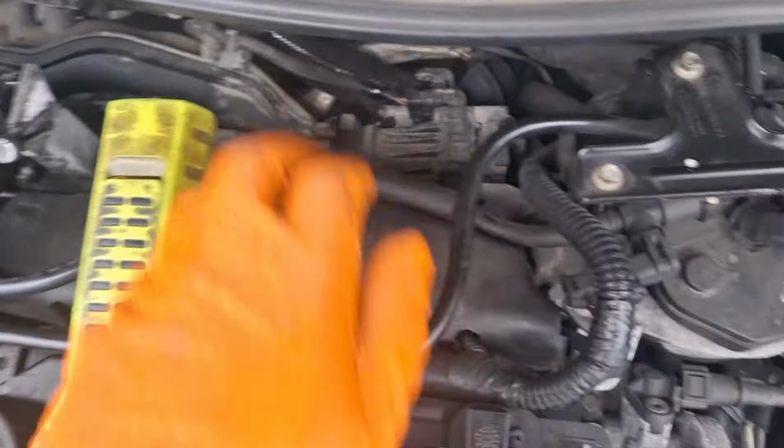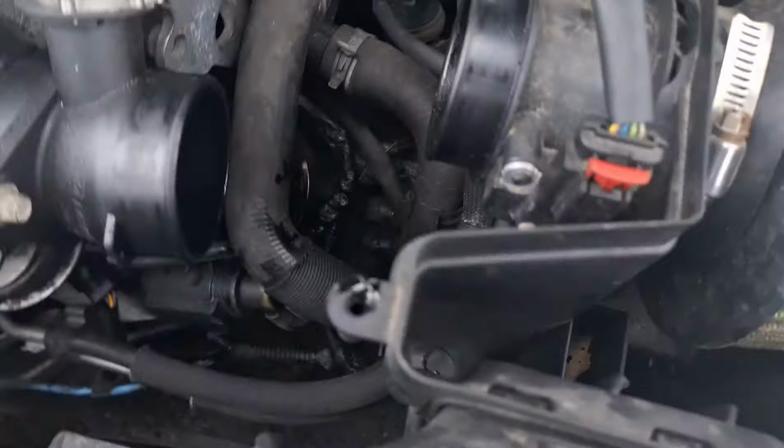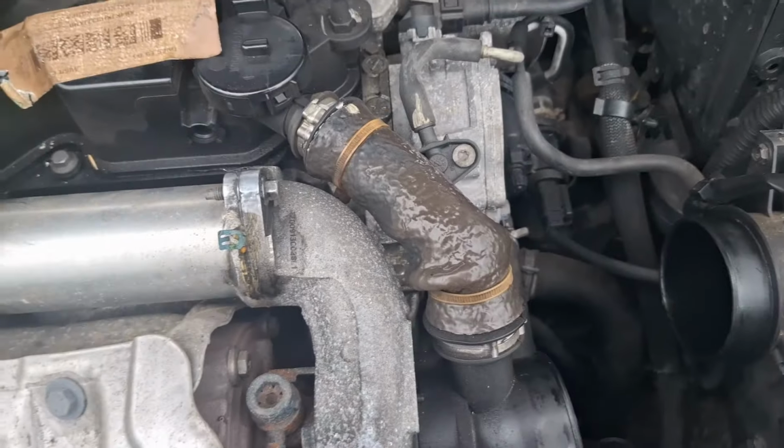Right, been down and got a filter, glow plug. Put the glow plug back in, put the soundproofing bit back on because you couldn't see out. Right, I'll try and show you inside the oil filter. I might go upside down a little bit. Put the light on.